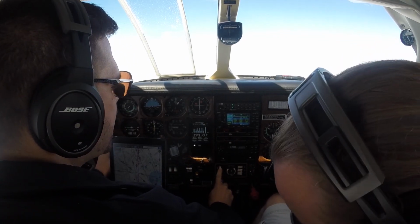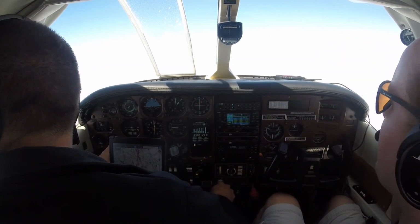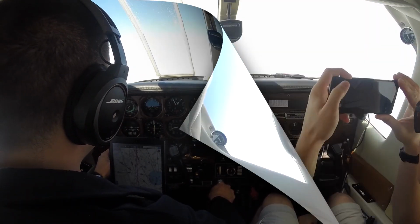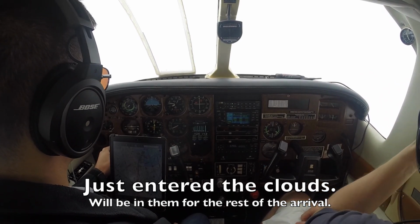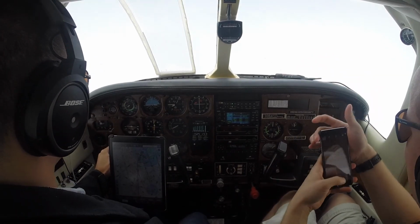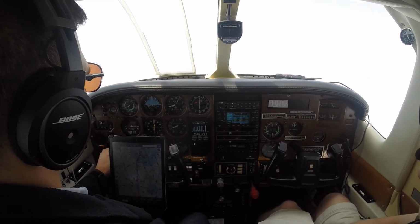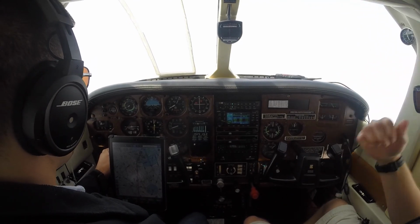That was the altitude we saw on the plate. That makes sense. I'm not sure what the tops of these clouds are, but I don't feel like we're 5,000 above, so we may be flying this procedure in the clouds, which will be awesome. And we are IMC. We'll see if we stay IMC or not. No, we will. But I'm at 6.7, 700 more feet to descend.